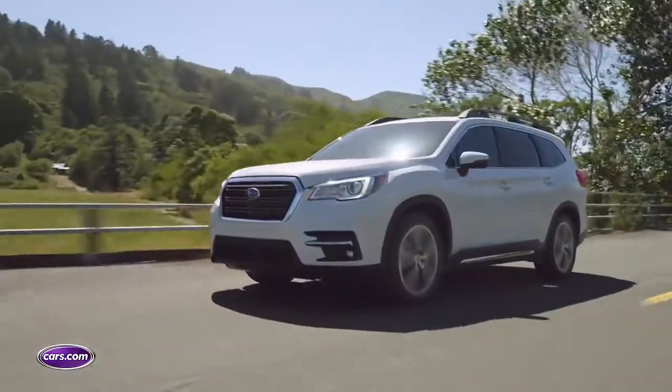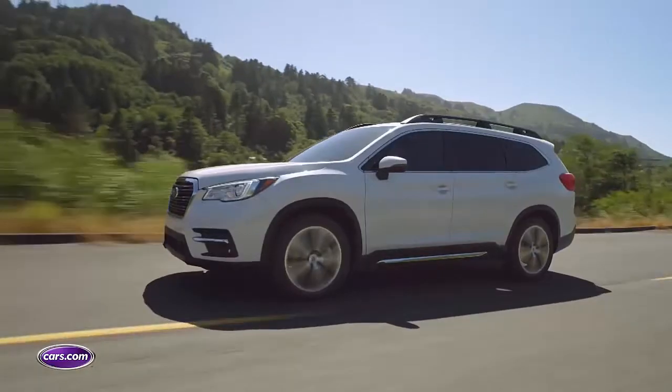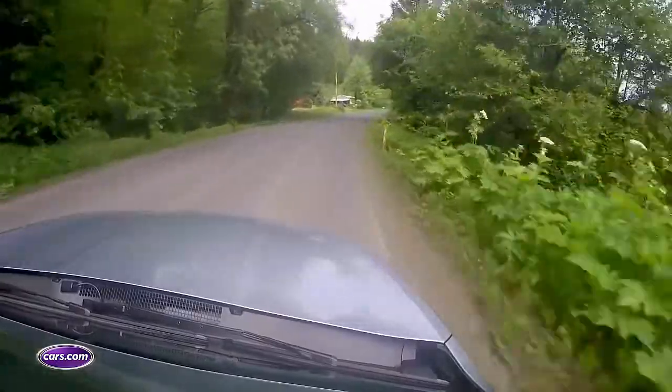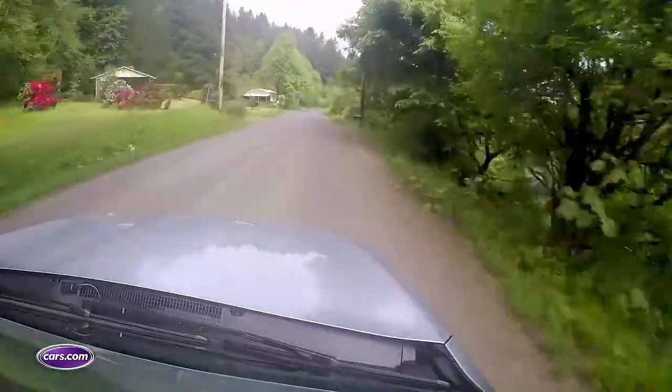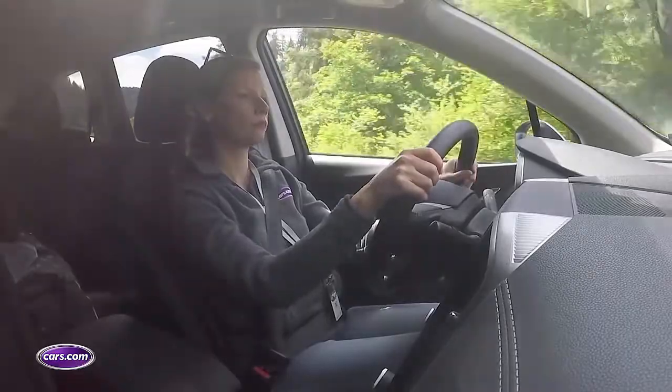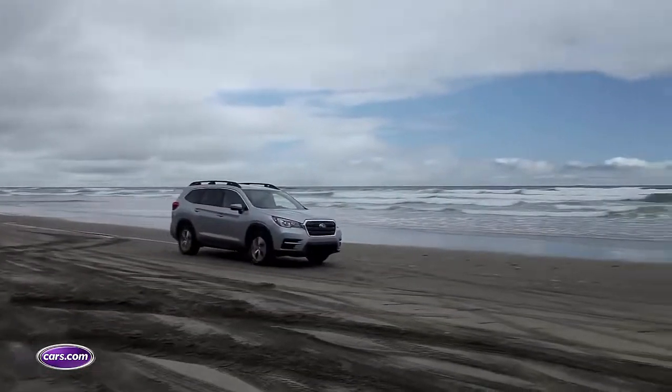In terms of road manners, the Ascent feels predictably like a 3-row SUV. It's composed in corners but doesn't feel agile, and its ride quality is good. Bumps are well damped, and overall it's comfortable to drive, but a touch loud in terms of road and wind noise. All-wheel drive is standard, and it's a capable system.